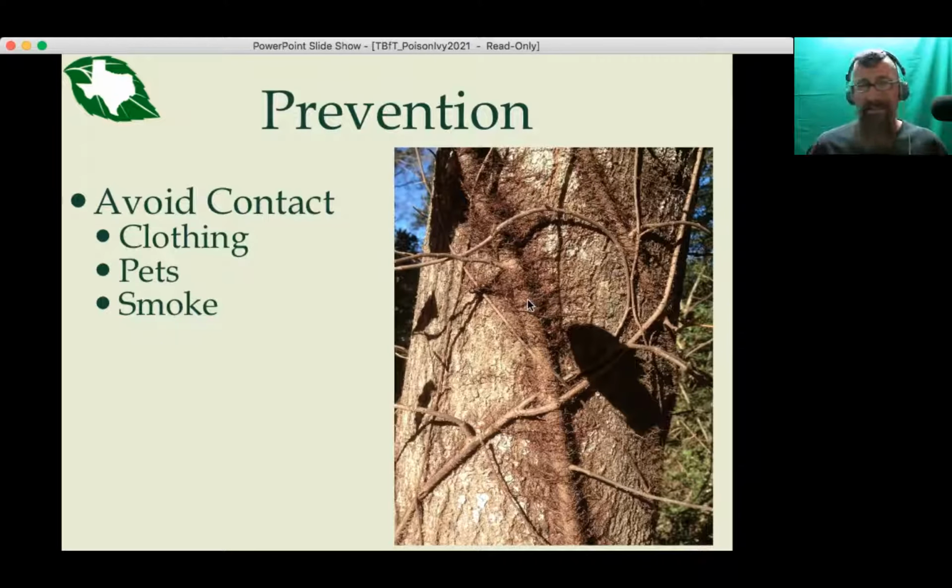Socks and pants legs are a very common way, because the poison ivy can also creep around the underbrush, and you don't even realize at first that you're walking through it. But your shoes and your socks and your pants legs. Another thing is pets. If you're out in the wild with your dog or your llama or whatever pet you happen to have, the poison ivy is not going to affect them, but the oils can gather on their fur or their feathers. You're out with your pet chicken, whatever. And then when you pet your pet, suddenly you've got the urushiol oil on you.